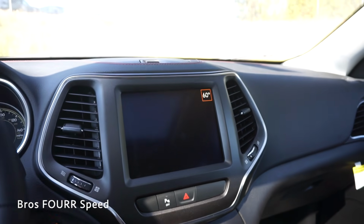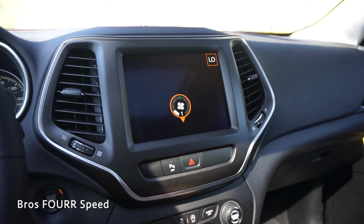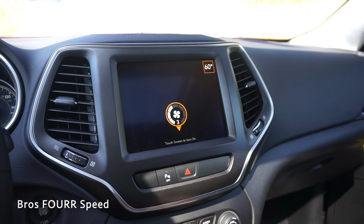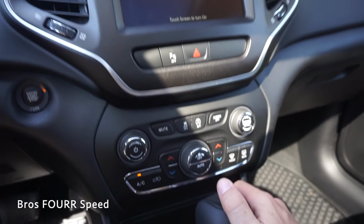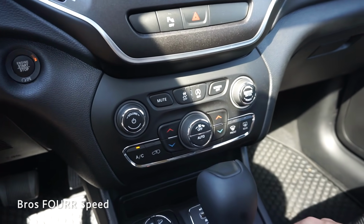With the screen off, however, you still can see everything adjust. So you have the fan speed, you have the temperature as you just saw. So that is a nice touch that all of those still work if you have that screen off. A couple more buttons to the left and right of that.